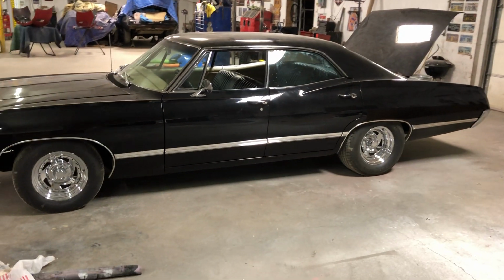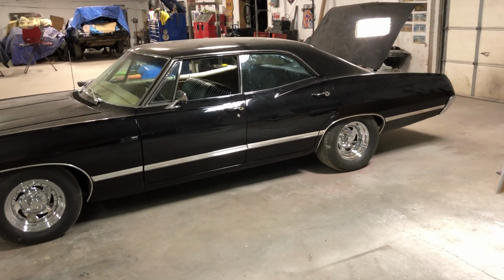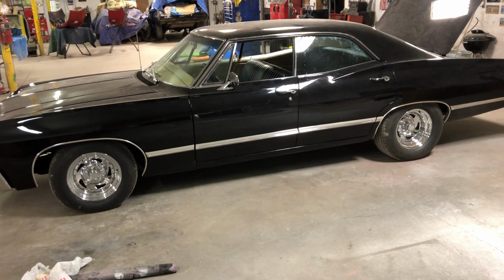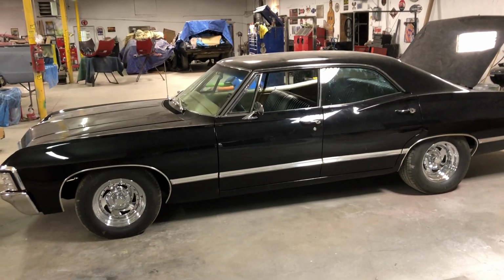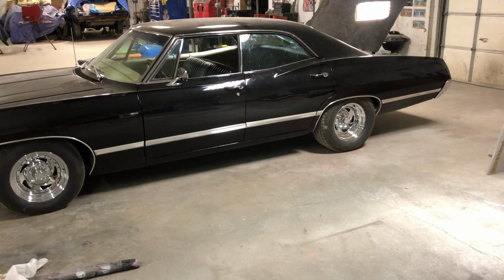There's nothing wrong with that. Everybody's on a budget. I'm on a budget. My customers are on a budget. But in the United States, there's only one shop that builds screen accurate Impalas. Everything else that comes out of a different shop is a tribute car. And that's just the way it is.